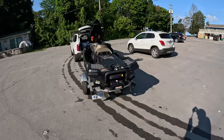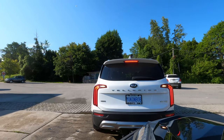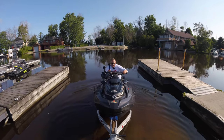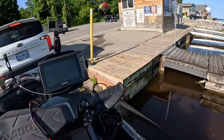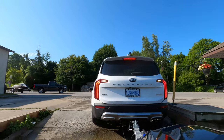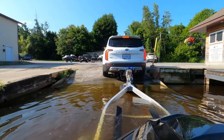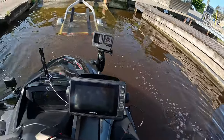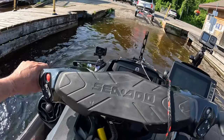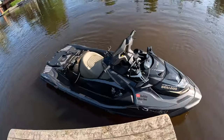Okay, let's get this machine in the water. Nice having a little help to back in. That should be good. We look to be pretty good. Okay, that's in the water.